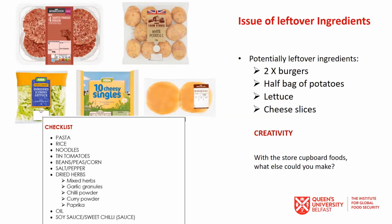So if you have your store cupboard or your checklist, what else could you make with that food? So if anyone wants to pop in, if they have any thoughts around what they would potentially make with those leftovers, please feel free to pop it into the chat. I'll give you a few seconds there to pop it in. Anyone wants to? Okay, perfect.